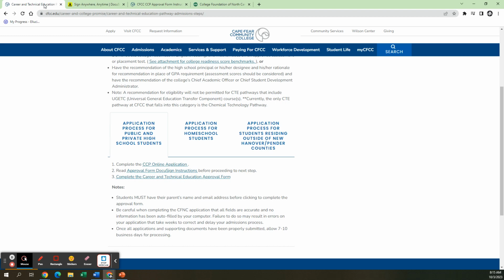And that takes you through the process. As soon as Ashley completes it and sends it to me, I will review. And then once I give you the final approval, you will receive a confirmation of that. And then you can begin meeting with your assigned academic advisor here at Cape Fear, your CCP liaison or career coach, and they will help you make your schedule. Please allow 7 to 10 business days for processing once we receive all of these materials. And then you will receive your acceptance letter.